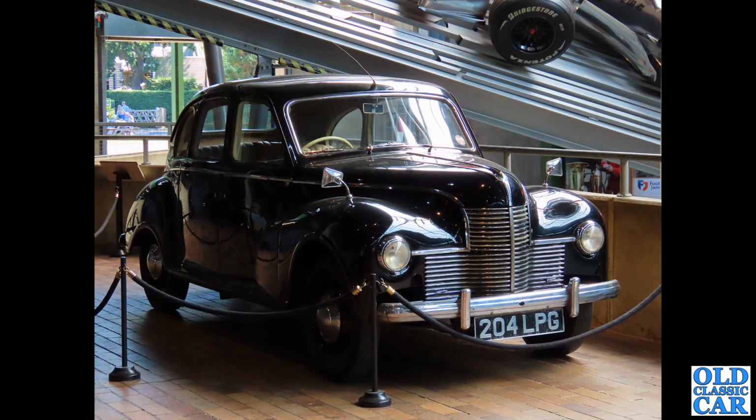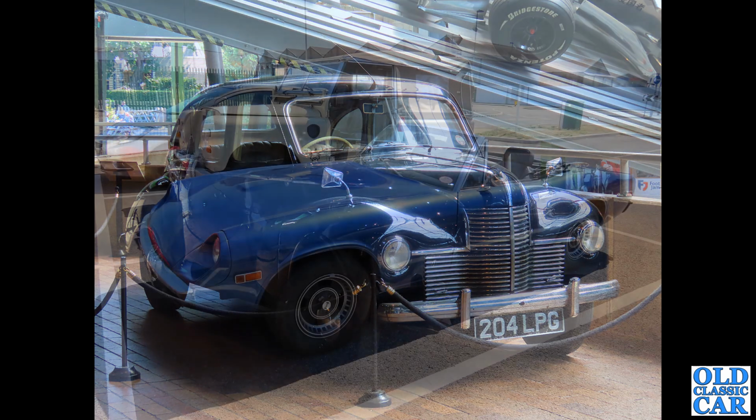We're back at Beaulieu for this one, Yorkshire's finest, the Jowett Javelin Saloon, 204 LPG. This car first put on the road in June of 1949. Very, very advanced car, very streamlined styling for the era as well. And yeah, very nice to see that one.